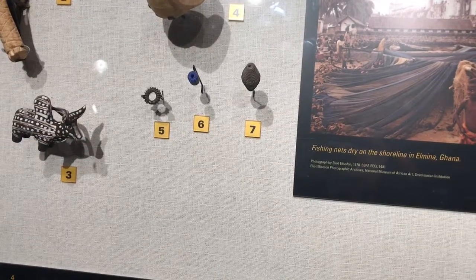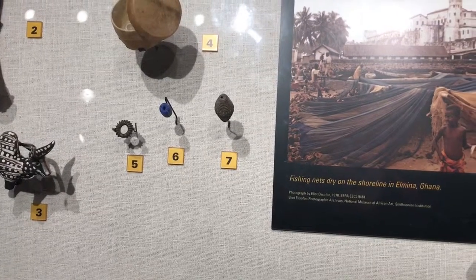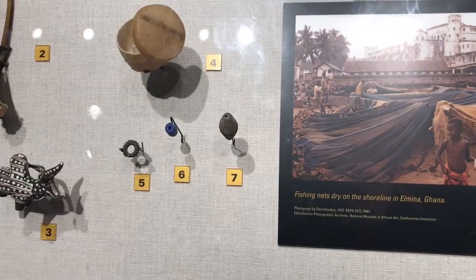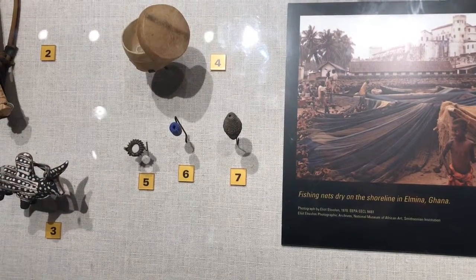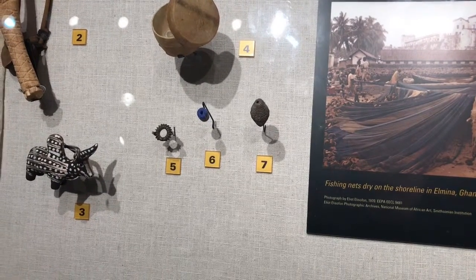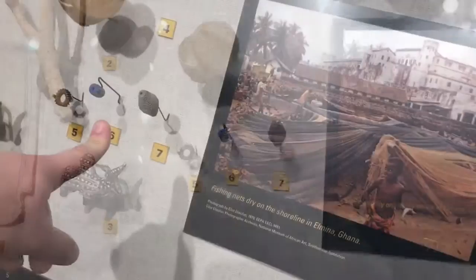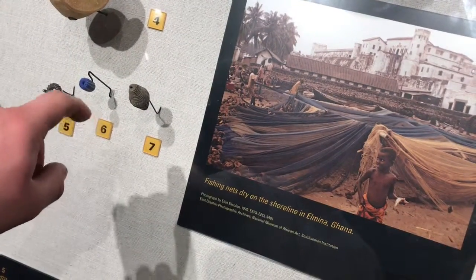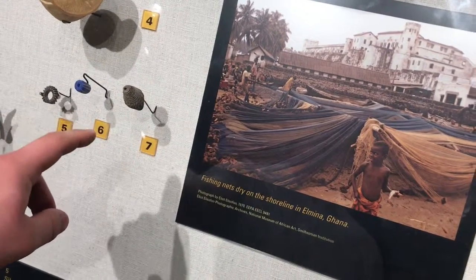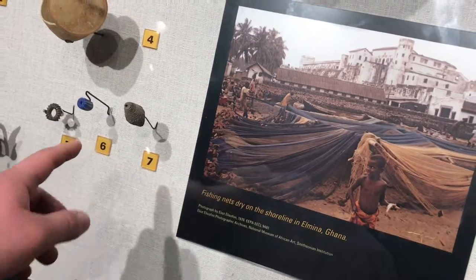This is a silver finger ring, which was found from someone from West Africa. A man or a woman could wear this ring. It's gender neutral. And this is a blue trade bead found in Europe. For 3 centuries, European merchants traded guns, metals, textiles, and beads like this for goods like gold and ivory and African captives. So this is a decorative bead from West Africa, and this was made of ceramic, and it could be adorned on a necklace or clothing, or it could be strung into a girl's hair.